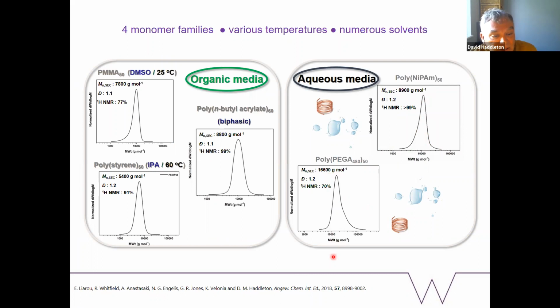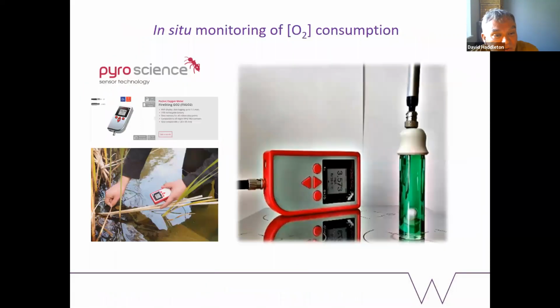But what I was pretty keen on is, well, so you can do this reaction without deoxygenating it. So how much oxygen is actually in our reaction? And Evelina will probably remember many lively debates about, well, I'm not really interested in doing this unless we can measure the amount of oxygen. And then we found this little machine, and I'm going to recommend this, that every lab should have one.